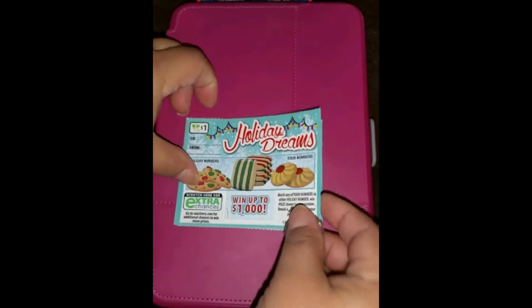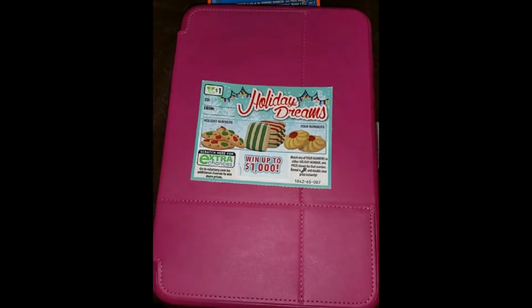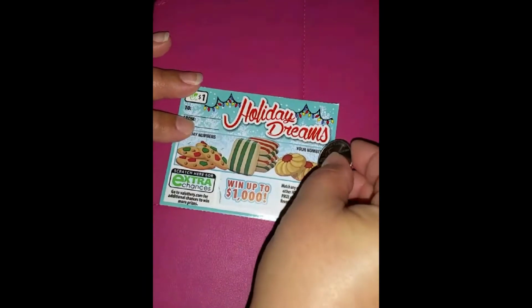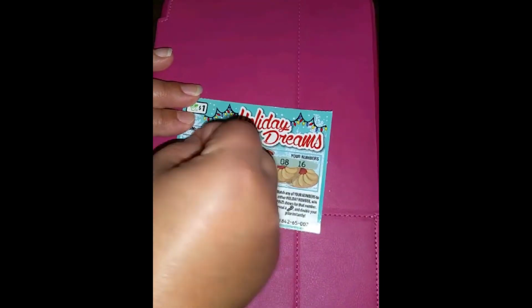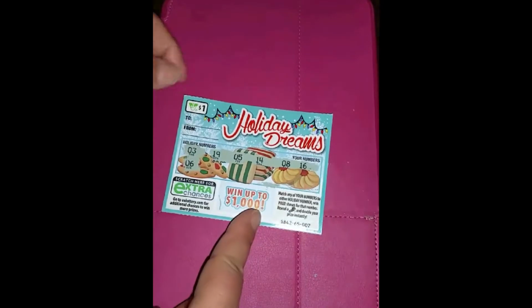Let's see. Ticket number 7. Okay, we want a candy cane or a match on the number. So let's see if we get a candy cane. 16, 8, 14, 5, and a 19. A 3 and a 6. Well, we didn't get anything there, but we do have the extra chance.